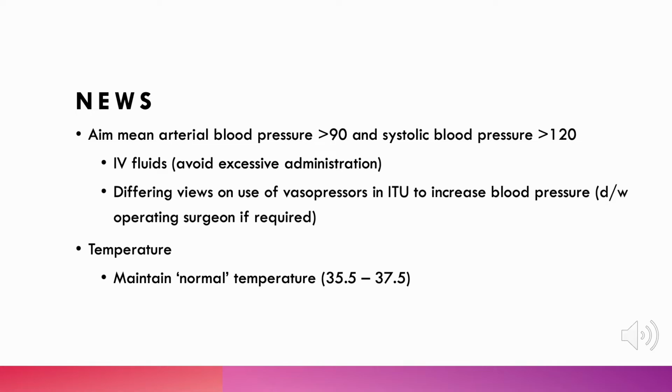So ITU will probably be doing this overnight, but for any reason, if you notice it and they're not, you can give IV fluids, but this needs careful discussion probably with your second on call, because it's important that we don't overload the patient with lots of fluids, especially in that post-op period, because there is a lot of swelling that happens in their head and neck after a flap is done. So what we don't want is to cause even more swelling and things like that. So that just needs to be carefully monitored.